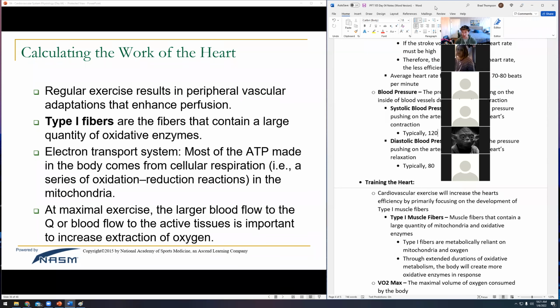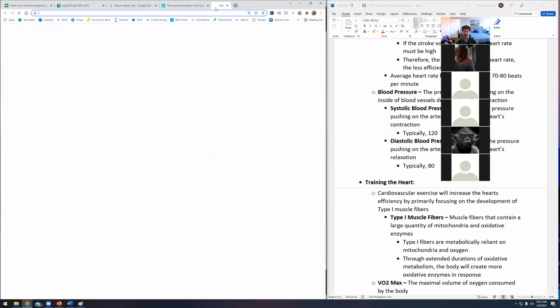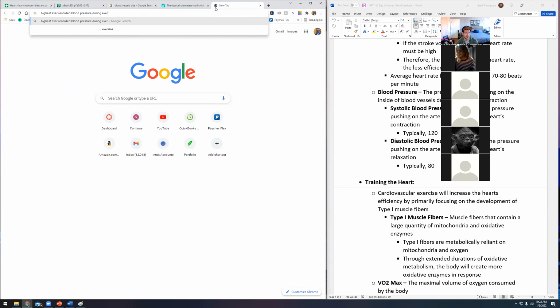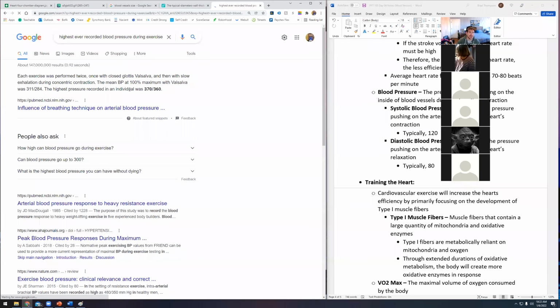Now that's not true when you start exercising. Your blood pressure spikes like crazy when you're exercising because we need to be able to pump blood. In fact, we looked this up. The highest ever recorded blood pressure was during a deadlift, and it was 370/360.